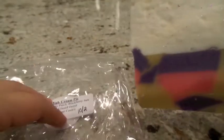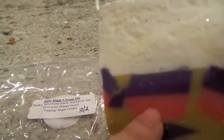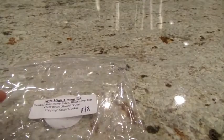It's funny, I'm pretty sure that the way she does it is that that's the blackberry jam. That is the strawberry, then the donut, and then the sugar cookie. So depending on where you're smelling on this will obviously affect what you're smelling on cold. So whenever I melt this, I need to make sure to cut off and get uniform chunks of everything. But yeah, that is a really nice pie slice.